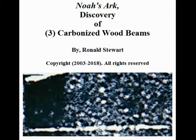In the image below, these three possible totally carbonized beams of wood were discovered in the approximate middle part of the structure that Ark-Quest team, Noah's Ark Expedition Team number 2, entered during the summer of 2015. What we see here, the area is very dark. The horizontal lines may indicate bitumen that with age has turned white in color. We will consider that in another paper about the bitumen scientific testing that was done.